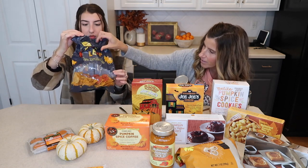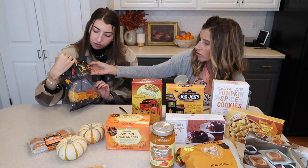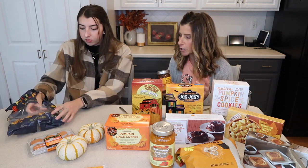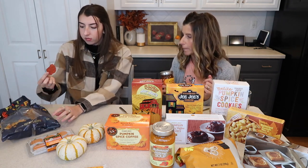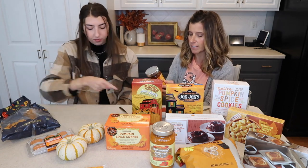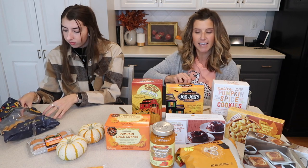They are just fall leaf corn tortilla chips. Those are great. They're so cute for parties. They're tortilla chips, but they're really cute because they're leaf shaped. Show them. So cute. So we're just gonna try it dipped in this pumpkin chipotle roasting sauce just to see.